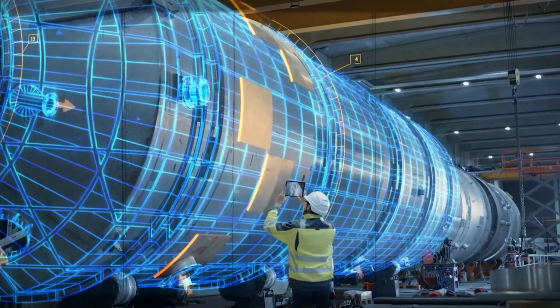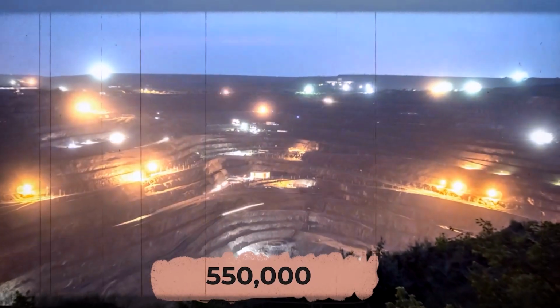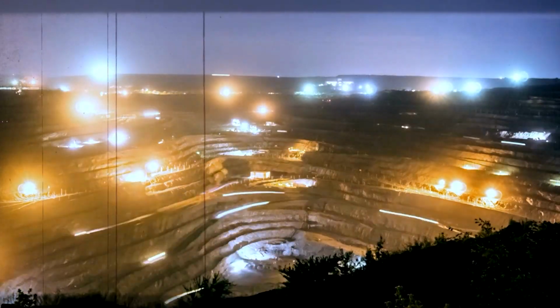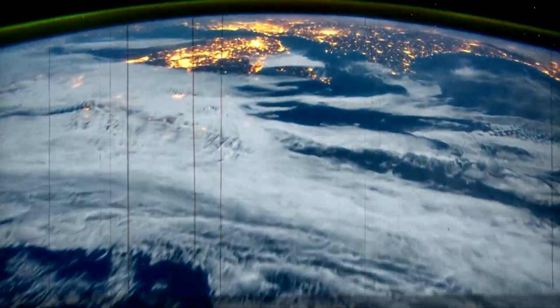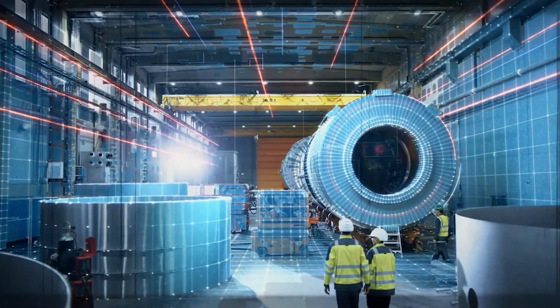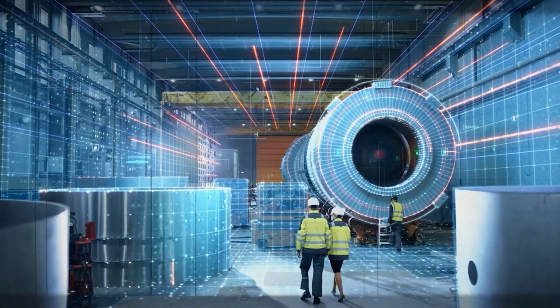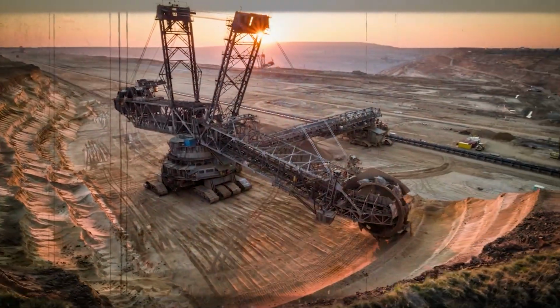Are you ready for a revolutionary new way to store and generate power? Picture this: 550,000 abandoned mines in the United States, once left for dead, are now becoming the backbone of our energy future. That's right, we're talking about turning these forgotten spaces into the world's most giant batteries. And it's not just limited to mines.